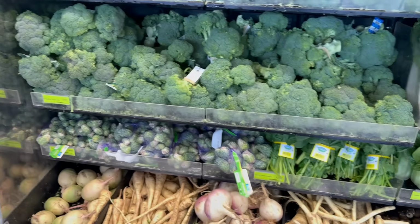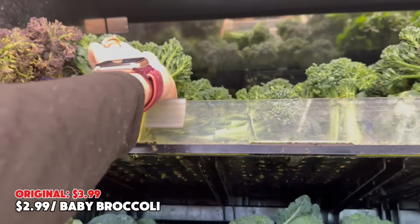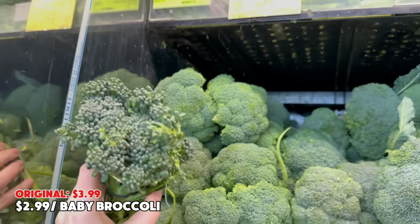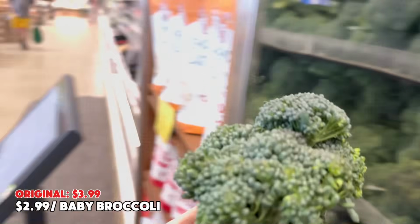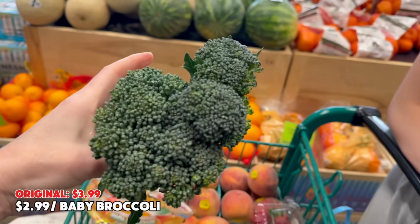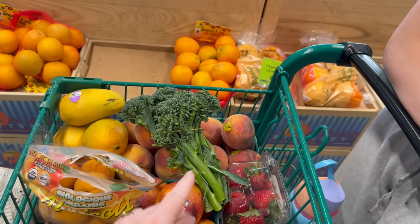Okay, so somewhere they have baby broccoli. Oh, here it is, for $2.99. This is really good when you saute it in garlic and butter. My husband, I got him a ribeye for Father's Day. You'll see that when we pick up our order. So I'm gonna grab one of those. You can have that with his ribeye.